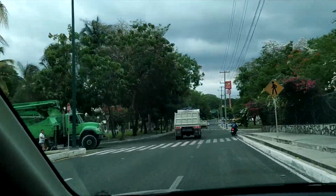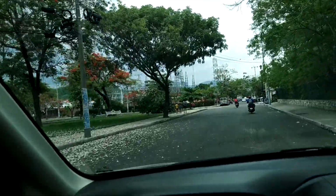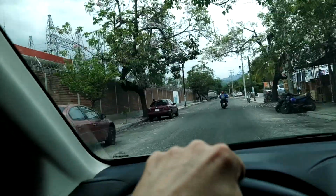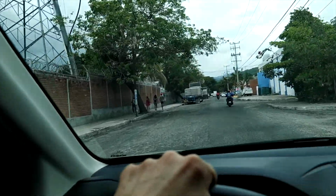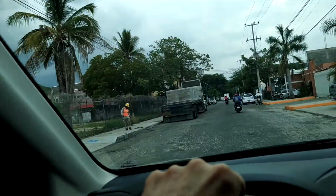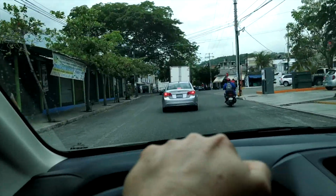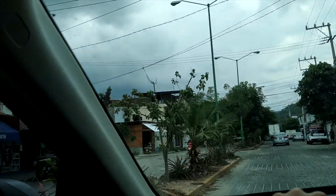Now, we live in a more local, less touristy part of Huatulco, and so it's not as well kept. Unfortunately, the city, of course, cares more about the tourists and their money, which makes sense. But sadly, the area that people live in that's affordable is less cared for. So I will show you our little neighborhood as we drive by. I'll probably speed it up for you. But this is our little neighborhood.